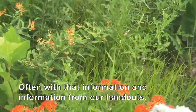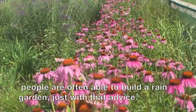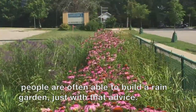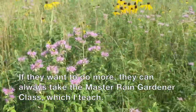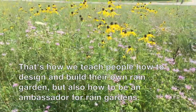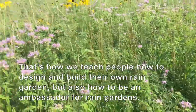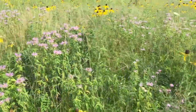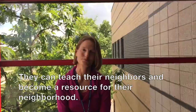So after that, often with that amount of information, plus we have a lot of handouts and good information to give people, people will be able to build a rain garden just with that advice. If they want to do more, they can always take the Master Rain Gardener class, which I teach. And that's how we teach people how to design and build their own rain garden, but also how to be an ambassador for rain gardens so they can teach their neighbors and become a resource for their neighborhood.